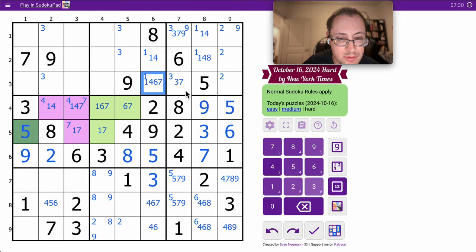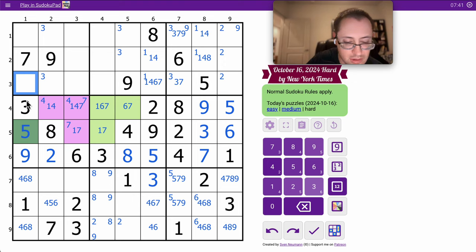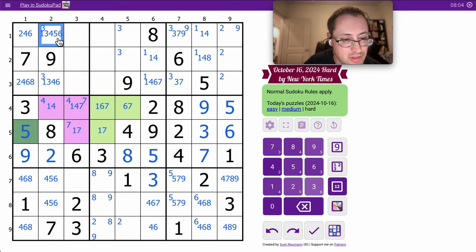Okay, column 7 had all the even digits. Column 1 now has all the odd digits. So I can only place evens. Column 2 has 2, 7, 8, 9. I need 1, 3, 4, 5, 6. This can be anything but 5. That could still be any of them. That's not helpful. 1, 2, 3, 7.